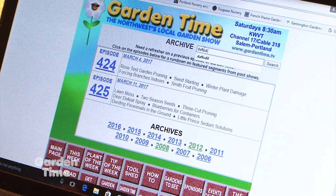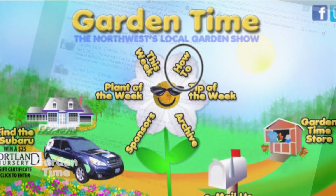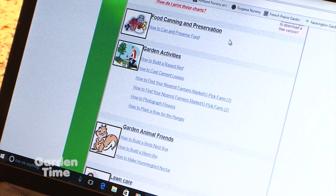Let's say you wanted to find stories on daffodils. You write that in, enter it, and it will bring up over 10 years of our archives, all dealing with daffodils. Another link is to our how-to section. Just click on it and you'll find articles about food canning and preservation, garden activities like building a raised bed, animals in the garden and how to deal with them, and even about lawn care.